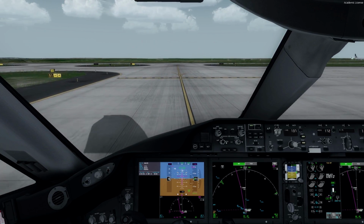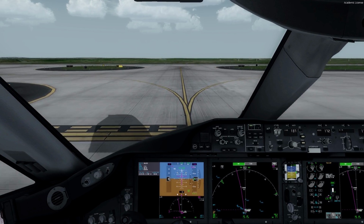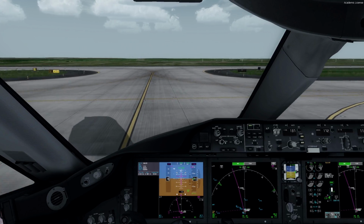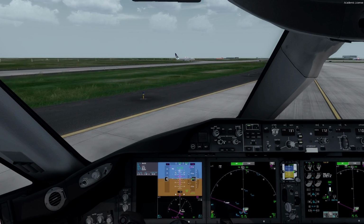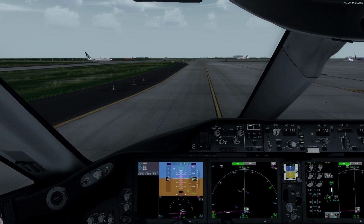Taxi via Delta Foxtrot. Don't know what's happening with the weird cockpit shadow. It's only got the cockpit shadow there, not the rest of the aircraft. But now there is an aircraft here that's literally going to be in our way. It's another United, a 737 by the looks of it. Don't know what the hell's happened to the lighting.